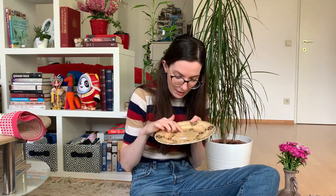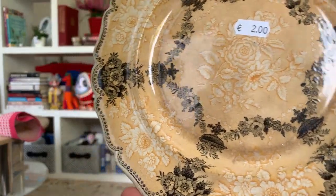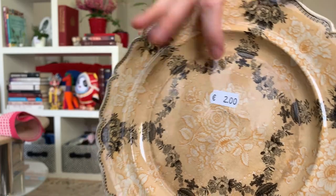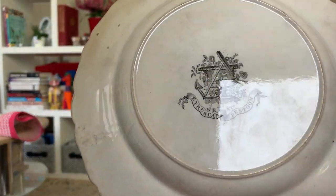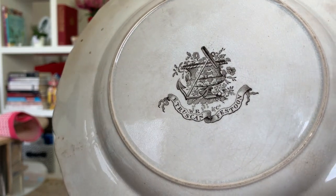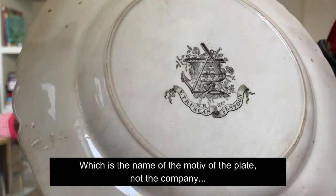Almost like I was questioning, is this really porcelain or is it actually plastic? Because it's very light, way lighter than this one. But you can tell from the wear and tear that they are porcelain, so it's actually really porcelain. And from the back you can tell that it's really old, and you can see the producer, which is this Etruscan Festoon company, which is a British company.